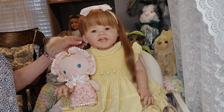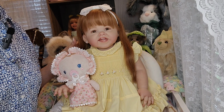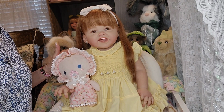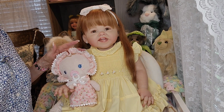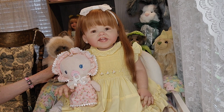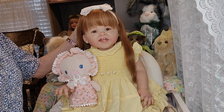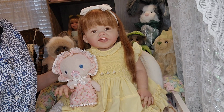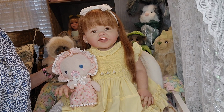She wanted to say hello to her twin sister over at Auntie Claudia Trunca's house, and she has a twin sister that I've adored for a long time now, and her name is Dannilynn. And she's the very same sculpt. And so anyway, I wanted to bring her on for that and to change her into a really pretty little summer dress for you all.